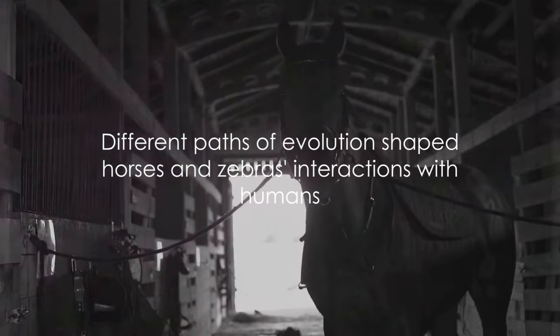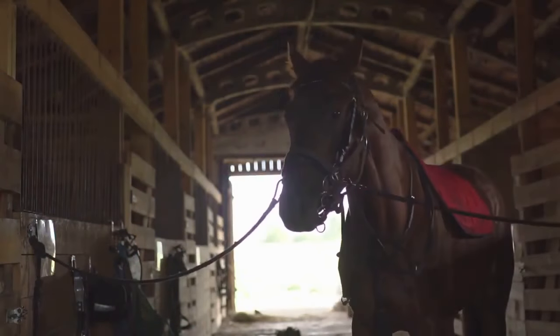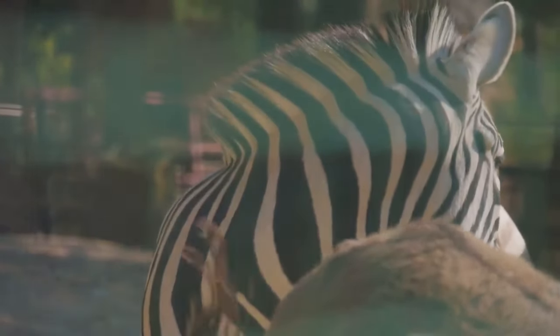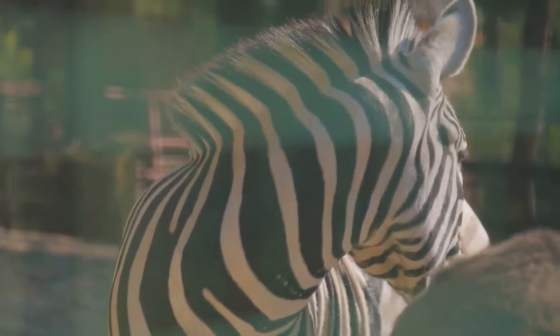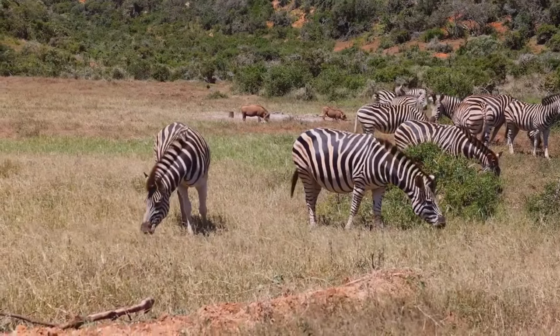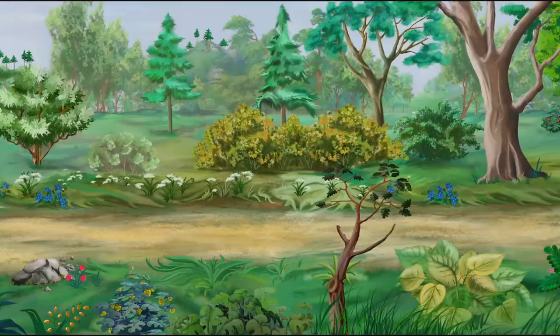Horses and zebras, though similar, have different paths of evolution that have shaped their interactions with humans. While they may look similar, horses and zebras live in vastly different environments. Horses, for instance, are versatile creatures that have been domesticated by humans for thousands of years. They are often found in a variety of settings, from farms and ranches to the wild grasslands of the American West. Their adaptability to different climates and terrains is truly remarkable.